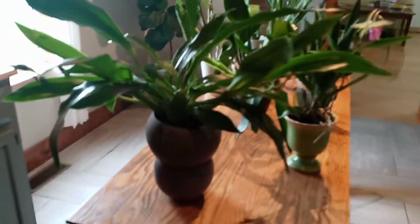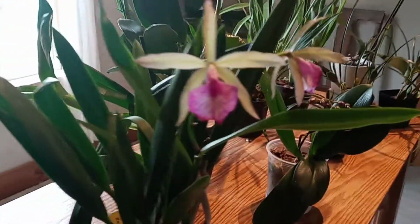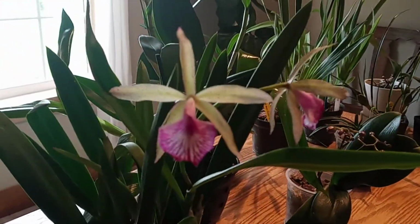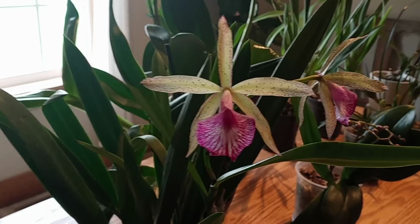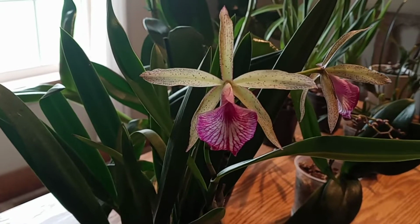So I would like to thank you all for joining me today. Let me zoom in on this one again. And I have a few more orchids upstairs. I might take a video of my Cattleya area where I have several in sheath up there.